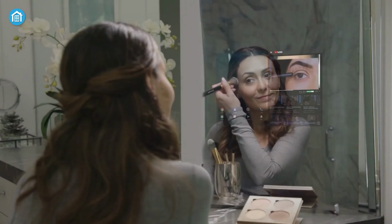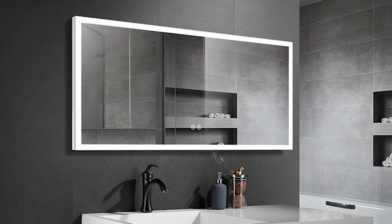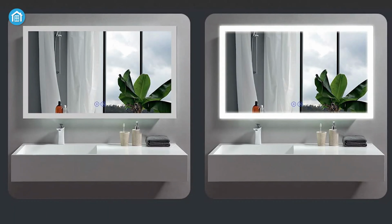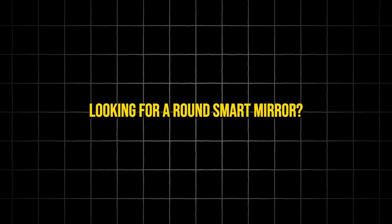The mirror's anti-fog function also ensures a clear reflection, even after a hot shower. Built to last, the EvaCore mirror features high-quality tempered glass for enhanced durability and an IP54 waterproof rating to withstand humid environments. Looking for a round smart mirror?